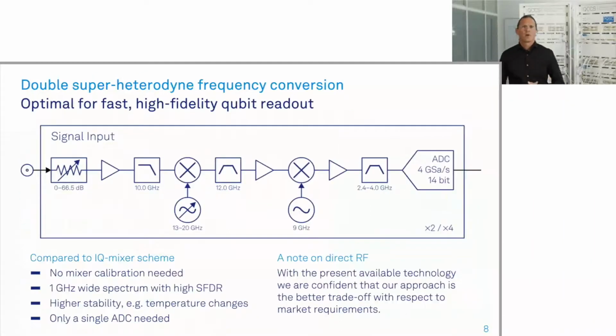Let me spend a few words on the new frequency generation scheme, the double superheterodyne frequency conversion. The way it works on the detection side: imagine you start with 8 gigahertz, you get the frequency in, you filter all the higher frequency components out, and you mix the signal with 20 gigahertz, which gives you a 12 gigahertz intermediate frequency. That allows you to cut away all the higher frequency components which are way out, and also the lower frequency components that might disturb the detection. After that, you mix down to 3 gigahertz again, which you can then conveniently digitize with a single ADC.